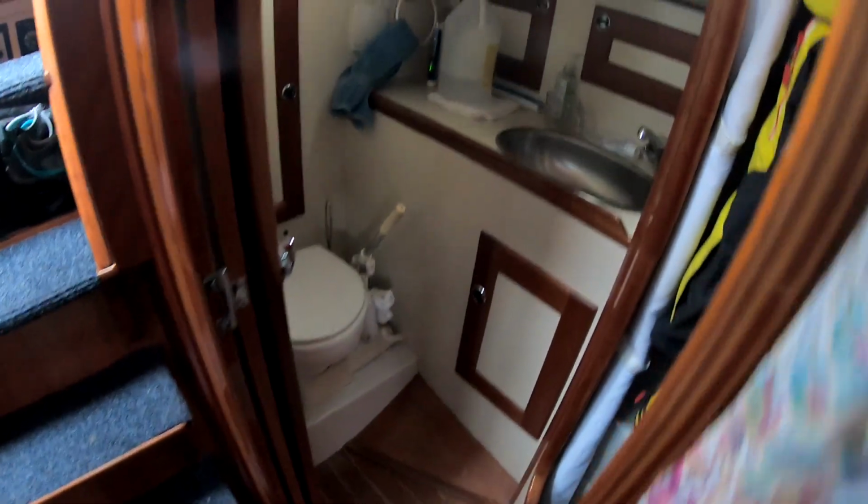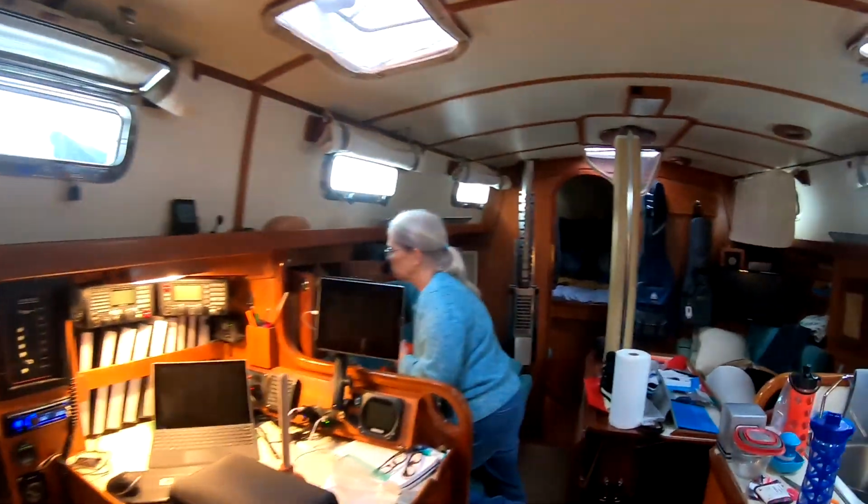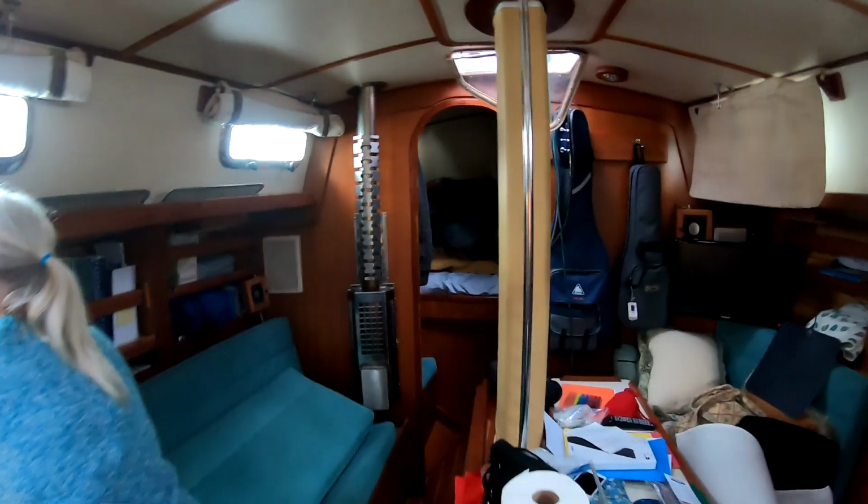Very important room. Little shower back here. There's our foul weather gear. This is where we normally sleep when we're at anchor or tied up, our V-berth, but it's kind of a mess right now.